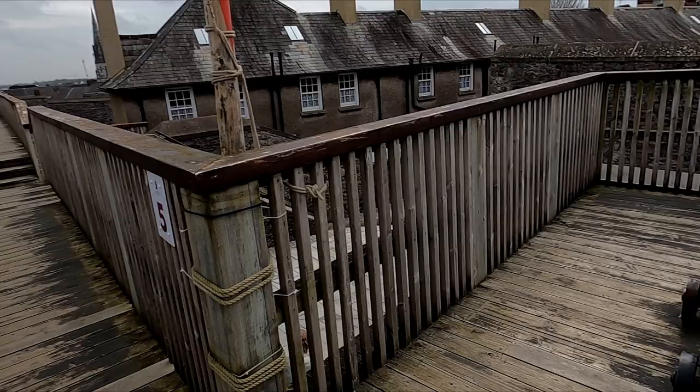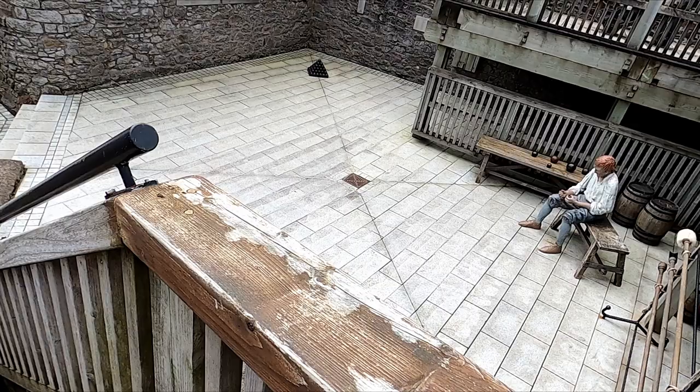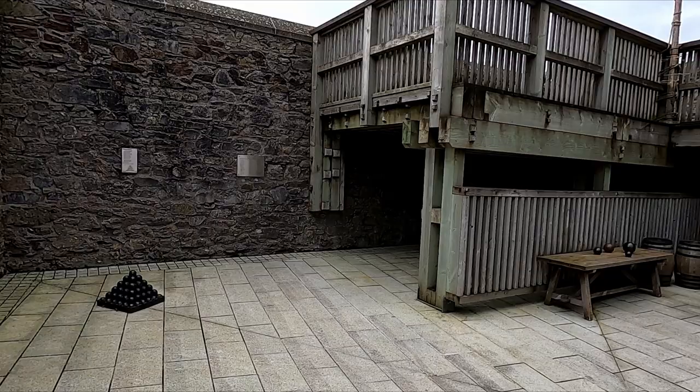And now we're facing down the barrel of a cannon. Making our way back downstairs into the fort, you have this fine gent who scared me for a moment because I thought he was real, holding a cannonball. That would not be so cool. It was a real gent just chilling there, holding a cannonball. Hold on to the handrails, though. That is a nice thing to hold on to. You have him sitting here, perhaps preparing to fire.